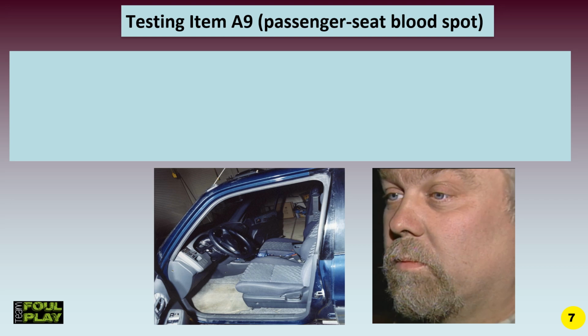All right, now here comes one of the most important samples in the Toyota RAV4, and that is the investigators wanted to test item A9, and item A9 is the so-called passenger seat blood spot. Now, this is a blood spot that was cut out of the passenger seat by Cherie Cohen, and she had extracted DNA from that piece of fabric. The investigators wanted to know, could they work out the DNA methylation or so-called epigenetic age from item A9.